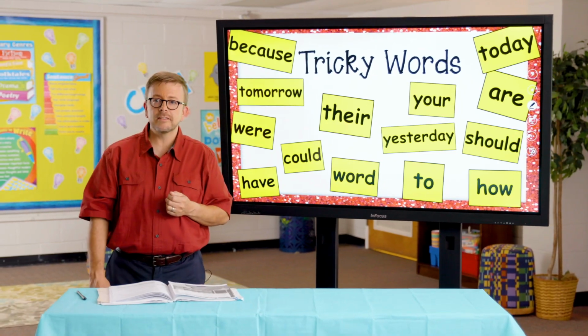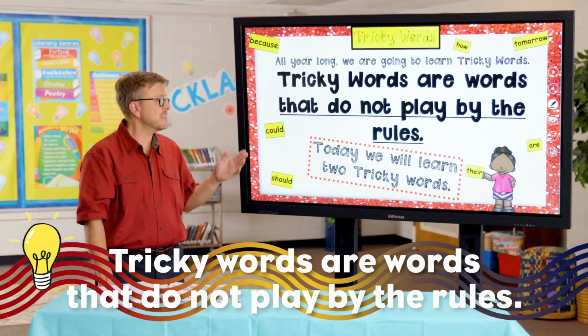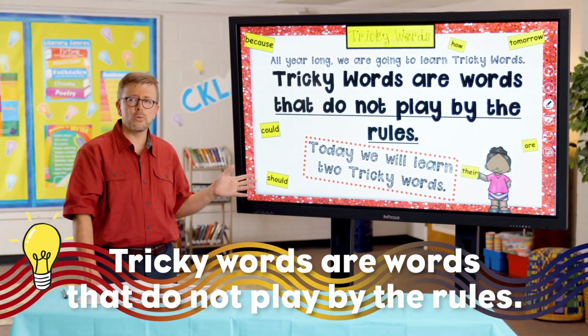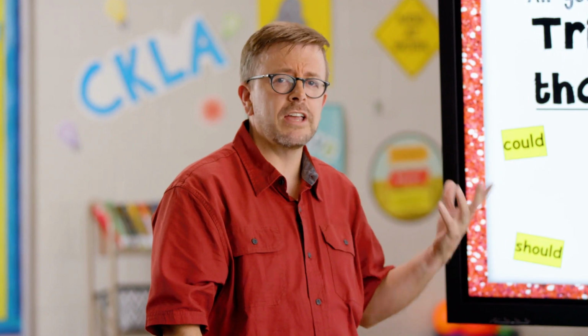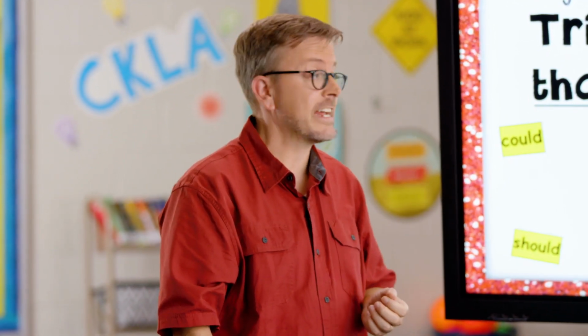But first, let's look at some more tricky words. These are those tricky words that sometimes we just have to memorize. They don't play by the rules. So sometimes we just have to look at them and say, okay, I'm going to put this one in my head, and I'm going to practice this word so that I get the spelling down.